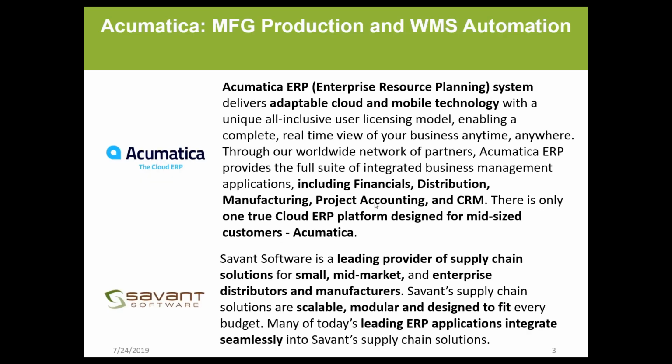And just a couple items about the companies. Acumatica, if you're not familiar, is an ERP, Enterprise Resource Planning System, that offers adaptable cloud and mobile technology, and it's only sold through a network of worldwide partners that are certified. For the Acumatica Manufacturing Edition specifically, the partners have gone through rigorous certification. Acumatica ERP includes financials, distribution, manufacturing, project accounting, CRM, and it's really the only true cloud ERP platform that's designed for the mid-sized customer.